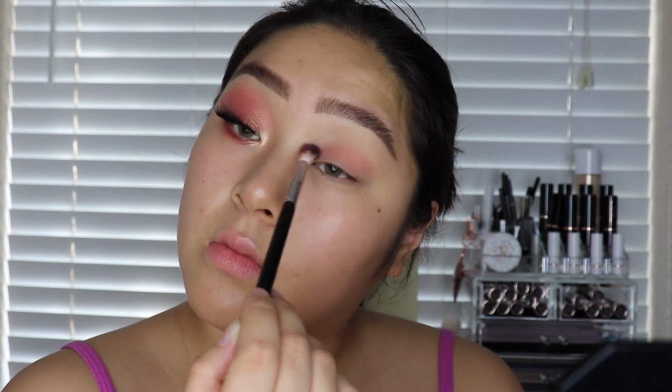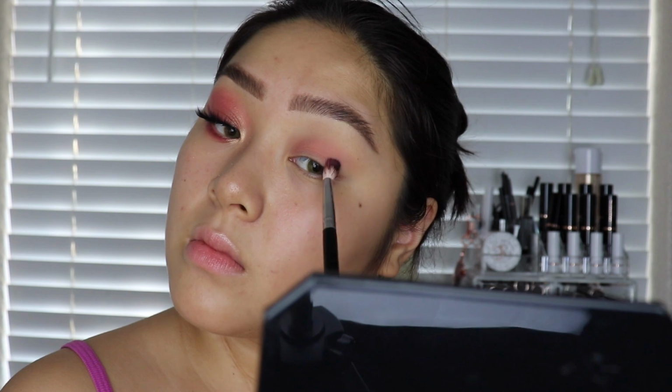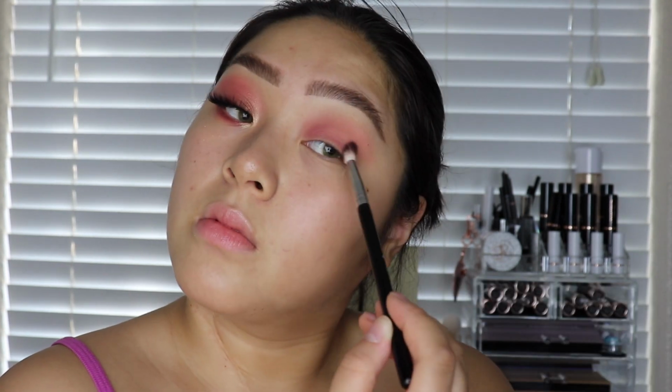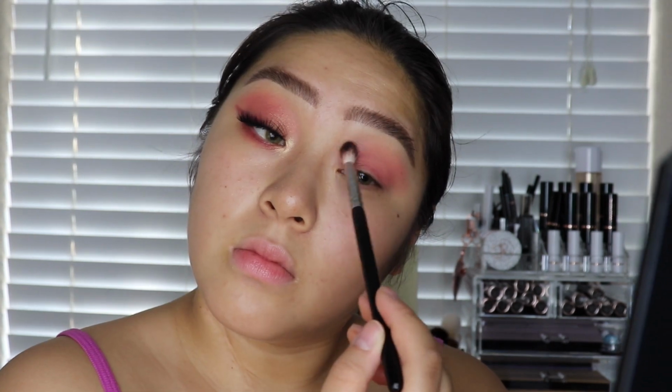But basically I went super light-handed with this color because I noticed in the picture it wasn't a crazy heavy pink, so I just wanted kind of a flush of pink on the eyelid and then blur it out and make it look airbrushed.